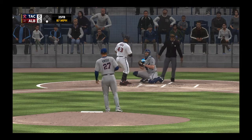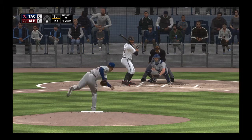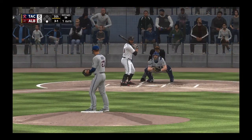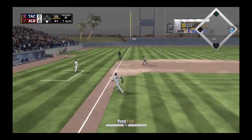And this one runs a little too far in. Ball 2. Just missed with a breaking ball. Time for him to attack on the mound. He knows his team's struggling offensively. Don't mess around and try and nibble. Just be on the attack and let them beat you.